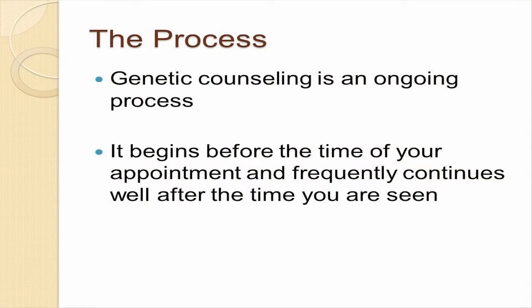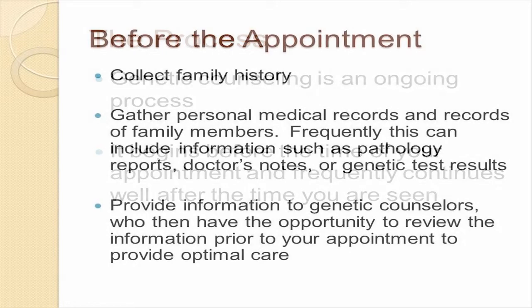So I'm going to go ahead now and talk through the process of genetic counseling, and I'm going to focus on the hereditary cancer clinic and how we do things. There's a lot of different ways to do cancer genetic counseling. I'm going to focus on what our process looks like, but one of the big takeaways is that it is indeed a process. There are different ways this can happen based on where you're seen, but in most of them it is very much an ongoing process and not just a stagnant one-time thing at your appointment. It begins well before the time that you're seen in the clinic, and also continues well after that time.